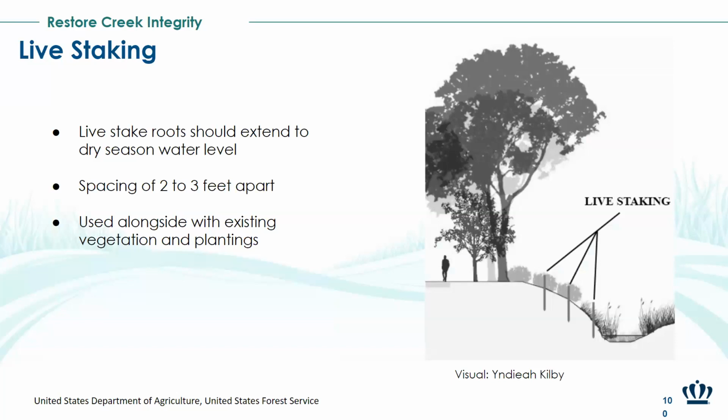And this is just a brief explanation of what live staking will look like. One of our Hampton architects made this image to show just where the live staking would take place. The spacing of the stakes would be 2 to 3 feet apart, and this was important because it helped us determine in our cost estimate how many willow bundles we would need to purchase. And then the roots would extend to dry season water, actually.